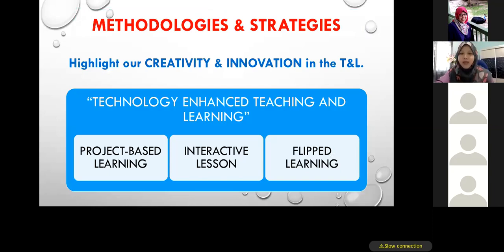Next is the methodologies and strategies. I think this is the most important part in our teaching portfolio, where we should highlight our creativity and innovation in teaching and learning. Innovation doesn't mean technology, yeah? Not necessarily technology. But in my case, because I'm an educational technologist, that's my expertise area, so I think I should go around that. And that is where I introduce the idea or the philosophy of technology enhanced teaching and learning, which I have already talked about earlier in my teaching philosophy.